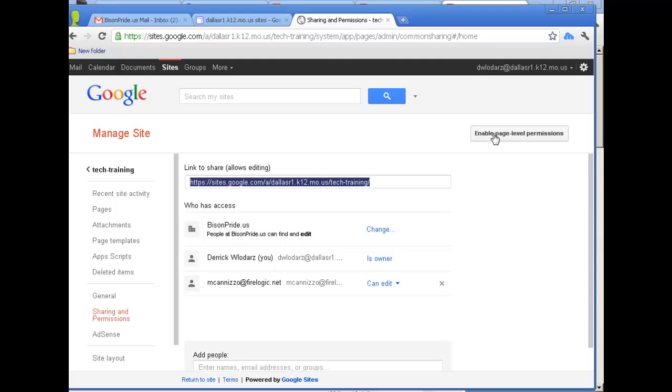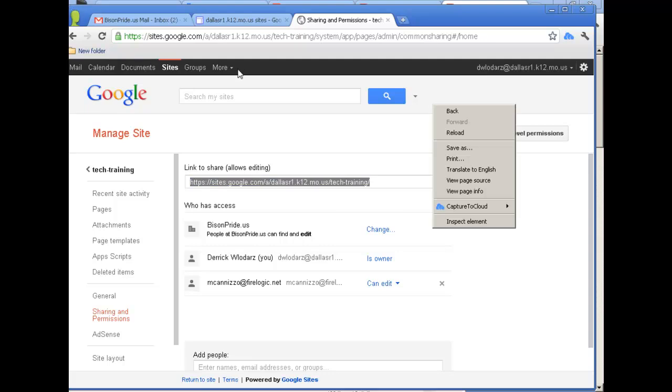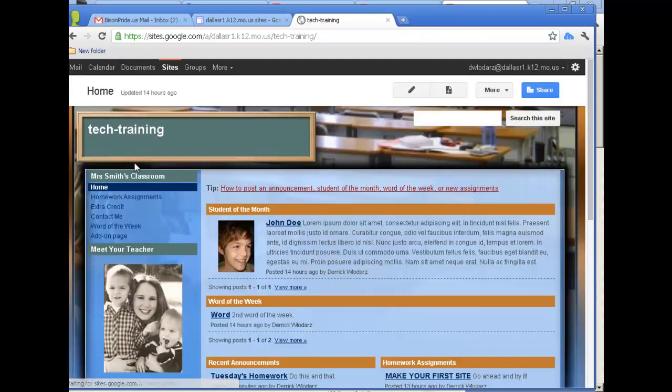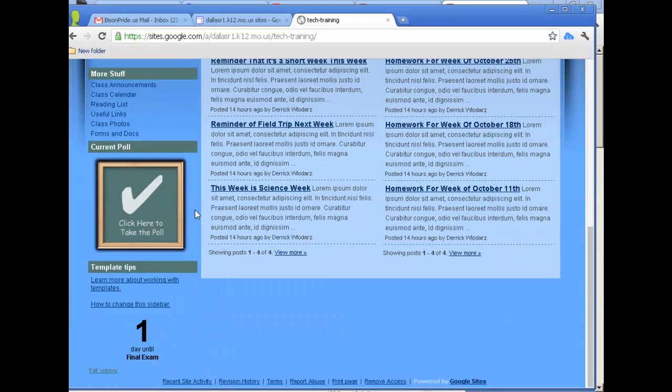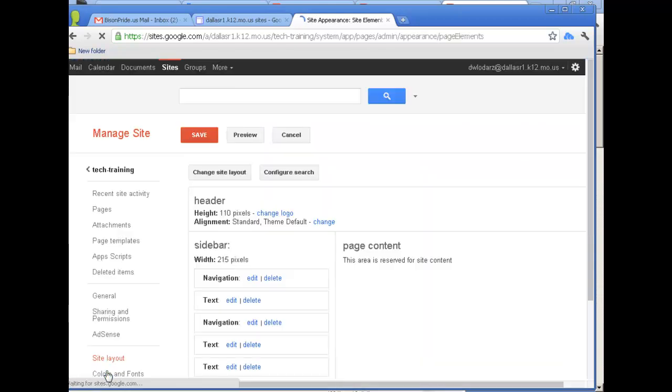So again, basic navigation. I go to my site, I have rights to edit, so I get the edit button. I can add pages, I can share, I can edit the sidebar right here. If I edit sidebar, that's always an option. It takes me right to that.